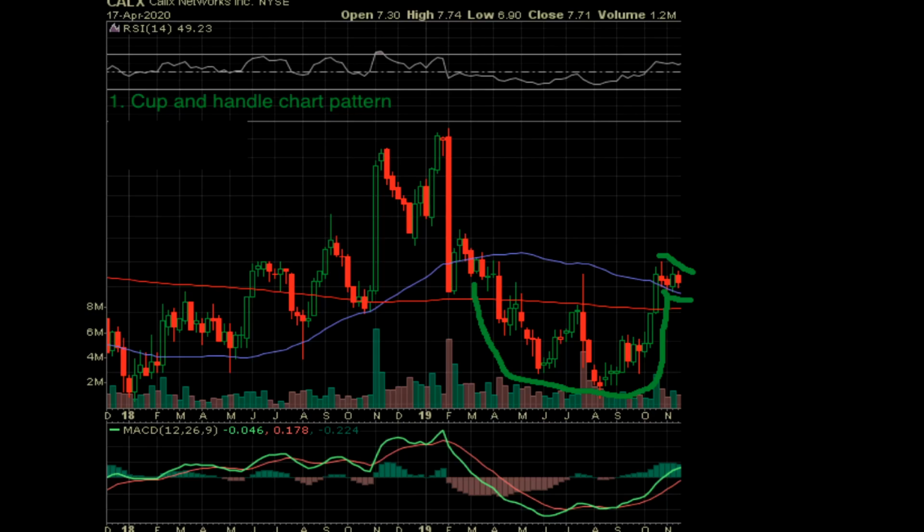The first thing that comes to mind is the cup and handle chart pattern. A cup and handle looks like a teacup, where the cup is a U shape and the handle looks similar to a falling pennant. Typically the handle has decreasing volume.